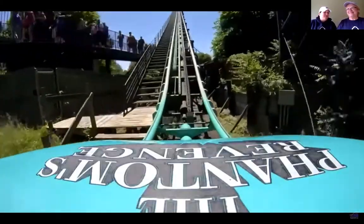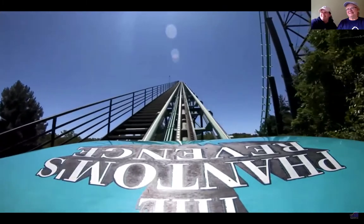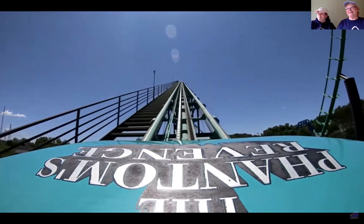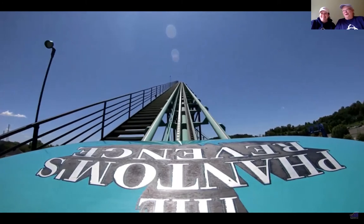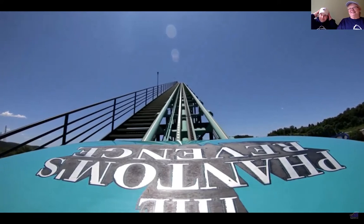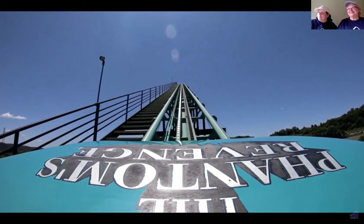I'm going to put my hands up, but there's always one part I put my hands down. Here we go. Look how high we're going. Up into the sky. So excited to give this a go. Oh, boy. Here we are in the front row. Yep. Of the Phantom's Revenge at Kennywood on this beautiful day. Still going up. Okay. It's a really high hill.